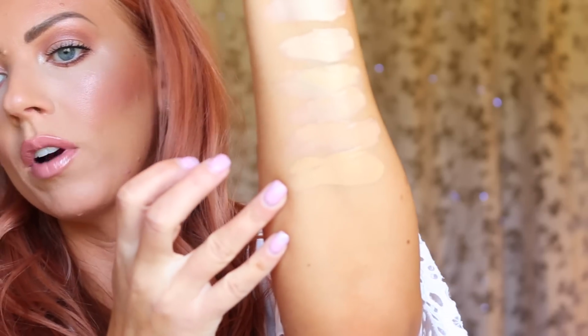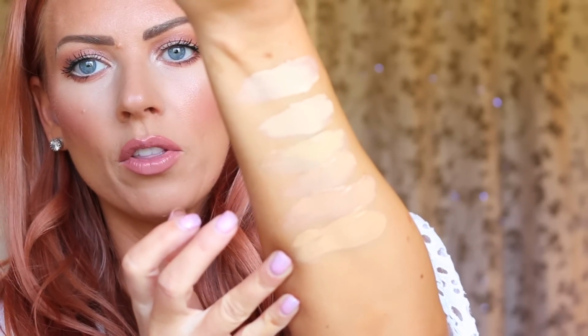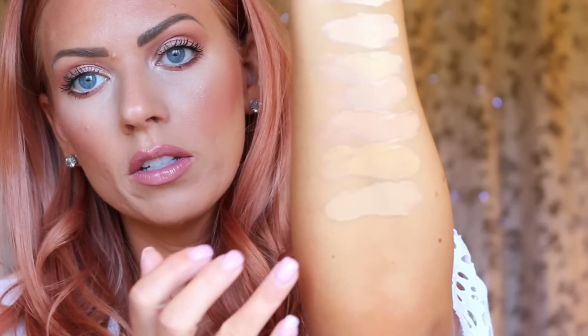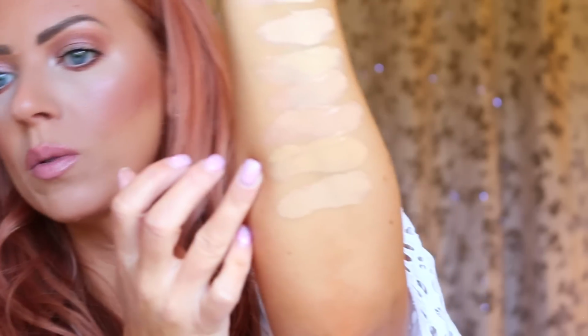So you can see that one has definitely got a little bit more of that golden, warm, yellowy undertone compared to the other one. So now we're moving on to B50. This is described as honey for medium skin with neutral undertones. So there's the B50. You can see that one is definitely quite a lot less warm than that BD40, which is the one that I have on.